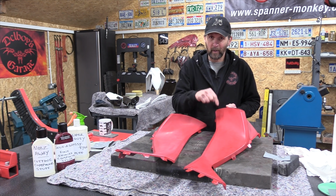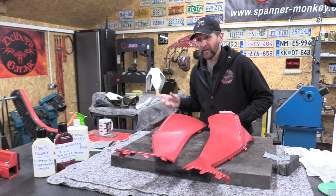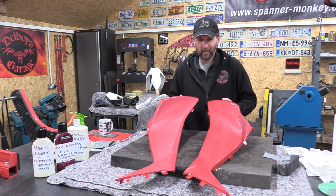And then after that, I can polish them. And hopefully they'll look perfect. And then after that, I've got the other 8 panels still to do. Now it's going to be a long day.